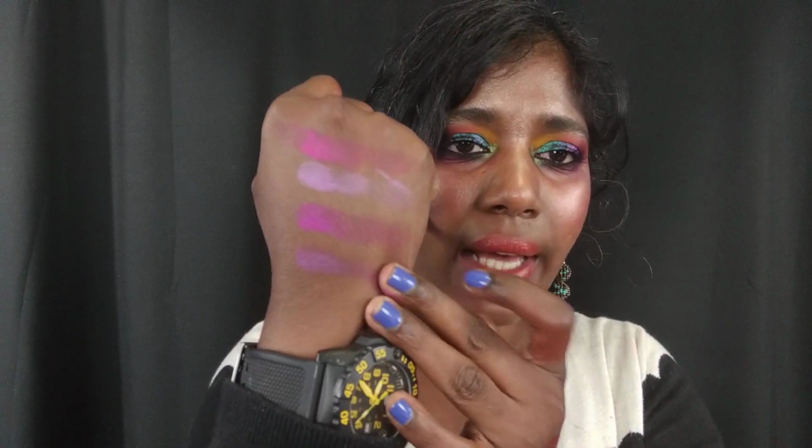And then we have Vibes, I'm not sure. This color, I had to build it up a little bit. Do you see, this was the only color I had to build up a little bit to get that intense pigmentation that you see. But once you build it up, it stays there, definitely. So that's Vibes. And finally, this is the darkest color.